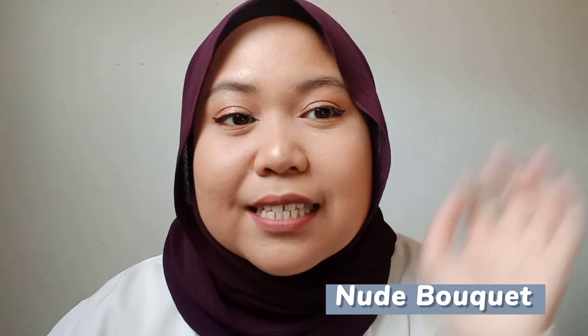And yeah, oh my gosh, this smells so pretty, it smells so feminine. This is what pretty girls actually smell like. It's a very fresh floral scent and I really love this one. And this one is in EDP. The previous perfume that I told you guys about is EDT, but this one is EDP.